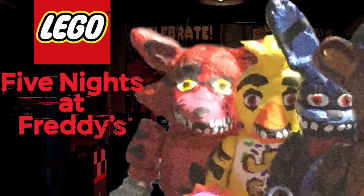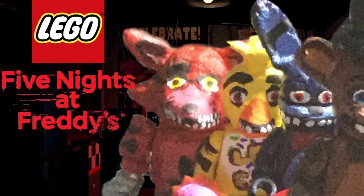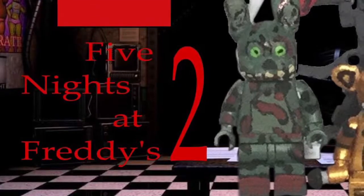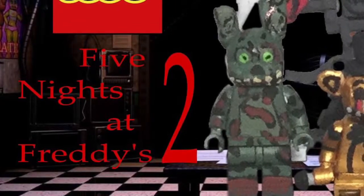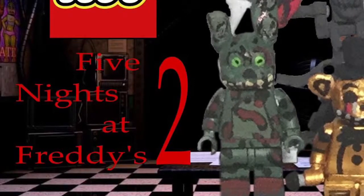These minifigures tested my hand painting skills and also my detail work, especially on those heads. The heads required a lot of attention to detailing, same thing with sculpting. So they really gave me the opportunity to put my skills to the test and see how they would turn out. And for the first try, they actually turned out pretty good. I'm pretty proud of them.